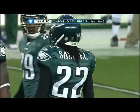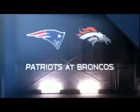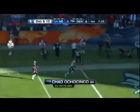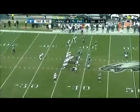All right, right here, we're set for an update. Let's go to JB and Coach Bill Cowher. Tim Tebow leads an opening 80-yard drive for the Broncos, but... Yeah, they did it through the air. Response right here, Brady to Chad Ochocinco, his first touchdown catch of the season, and it's 7-7.